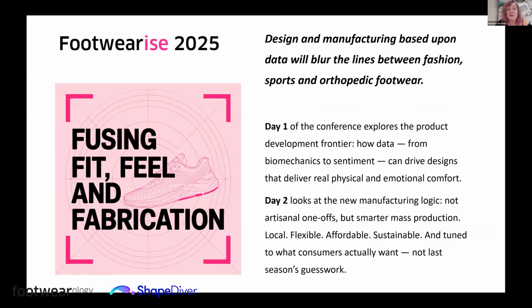Now this year we have a theme for Footwearize, which we didn't have before. Before we just did a general overview of innovation. But since this is our 3rd time, we want to specialize a little bit more. And it's essentially about fusing fit, feel, and fabrication. So how can we basically use data to blur the lines between the orthopedic industry, the fashion industry, and the sports footwear industry? And that's also why we have these different guests here today, each from a very different angle of the footwear industry, but still working along those same lines based upon data.